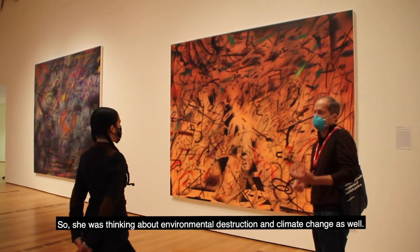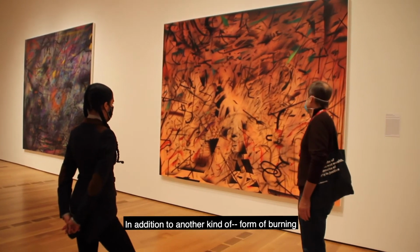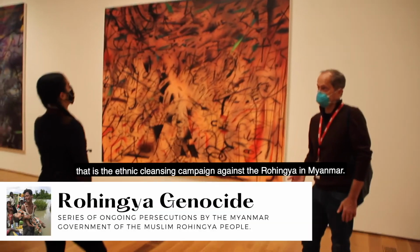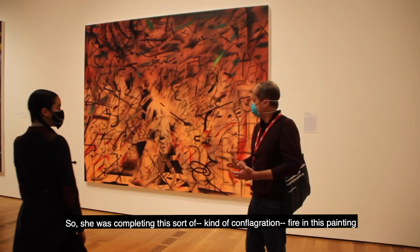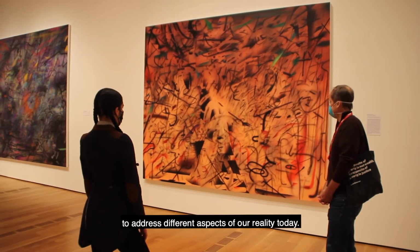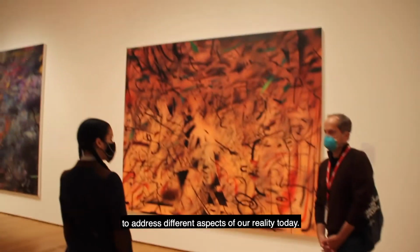So she's thinking about environmental destruction and climate change as well, in addition to another kind of form of burning that is the ethnic cleansing campaign against the Rohingya in Myanmar. So she's conflated these two different kinds of conflagration, fire, in this painting to address different aspects of our reality today.